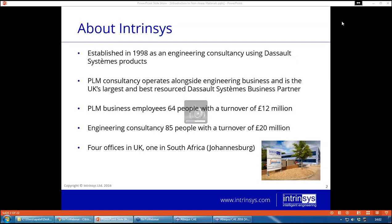We operate alongside engineering businesses, and we're the largest and best resource Dassault Systèmes partner. The last time I heard, that was within the Northern Europe region. So yeah, we're doing all right.